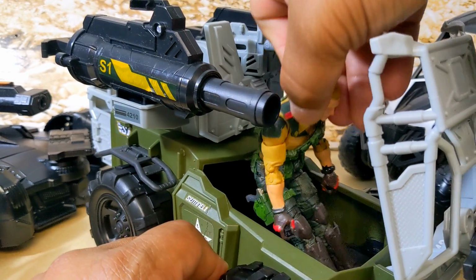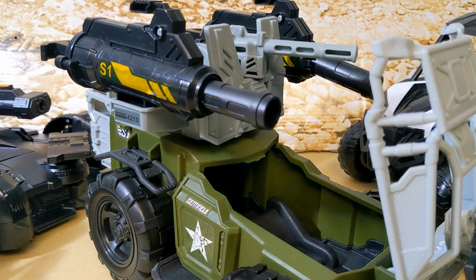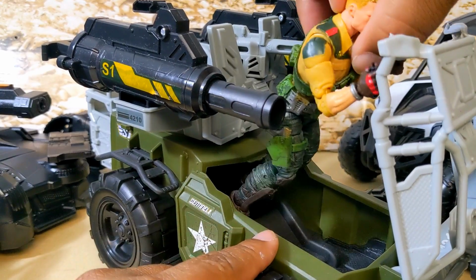Now what I've done is that instead of doing all that work, because G.I. Joe vehicles were always pretty much ridiculous as far as how they were driven or what the guys did to get in the vehicle, you can take a guy and you can just lay him down in here.